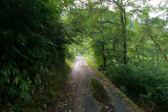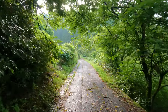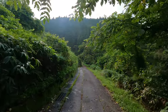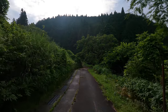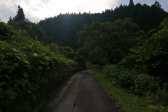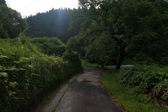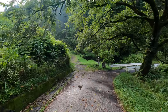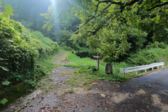Now bears, if you don't know this, for generation after generation, will follow the same paths and routes as their parents and their grandparents, and then their children will follow the same route. So the bear routes that they use tend to be fairly predictable. If you look up an area and there are next to no reports ever of bears, chances are the bears don't use that space. However, if you're getting lots of bear reports, you need to be more cautious.